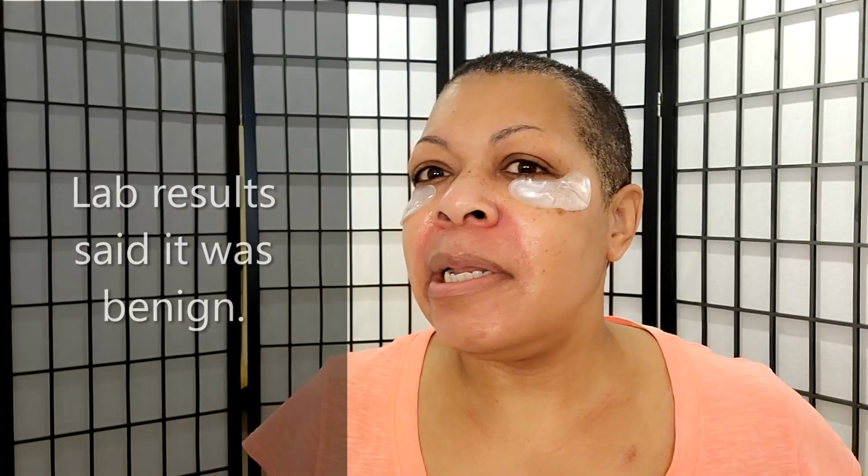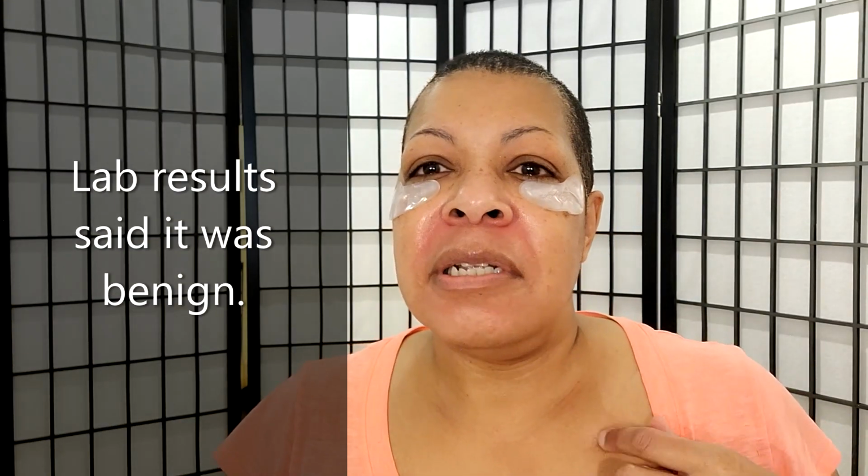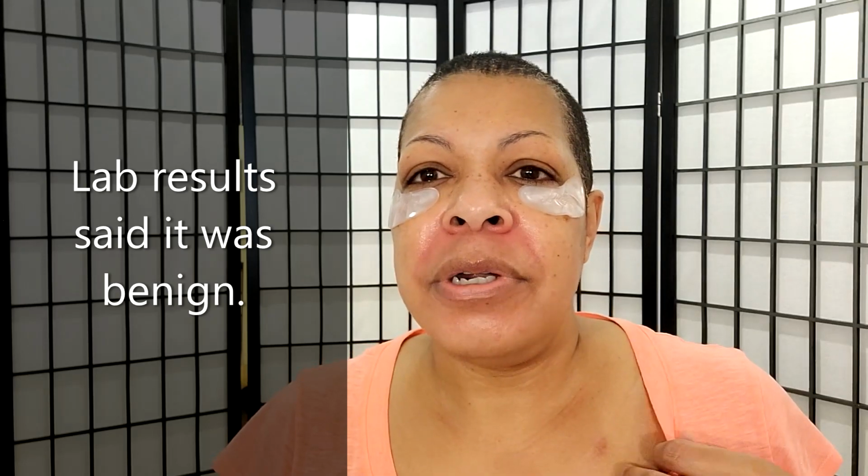So I wanted that removed. And I said, you know what, while we're talking about removing stuff, what is this thing? And she's like, oh, I don't know. So she numbed it up and dug it out. And she stitched it, and she said it's going to leave a scar, which it did. And it's still swollen from the scar tissue.